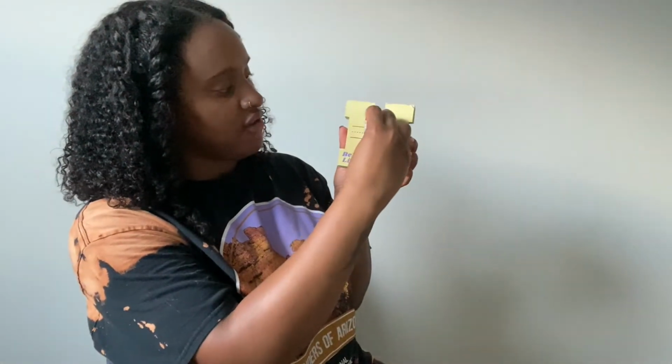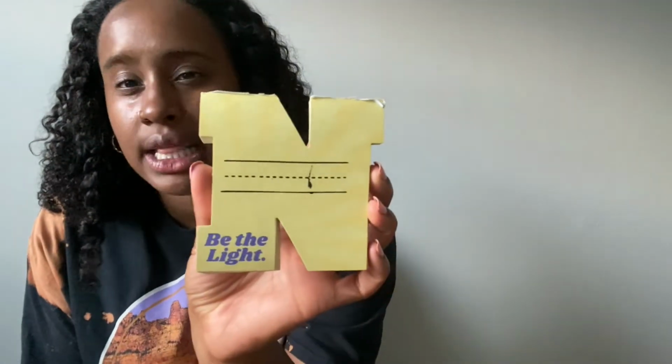But it looks just like this, if you guys can see. And it's self inking, it has ink on it. But what it does, let me see if I have a plain piece of paper by me. Here's my little piece. So if I put it right on here and I roll it right across, it makes a line.